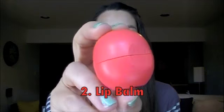Also, make sure that you bring lip balm. You know I love my EOS. This is the best lip balm, but you're going to be doing a lot of pushing and breathing, and your lips are going to get so chapped. So make sure you have lip balm.